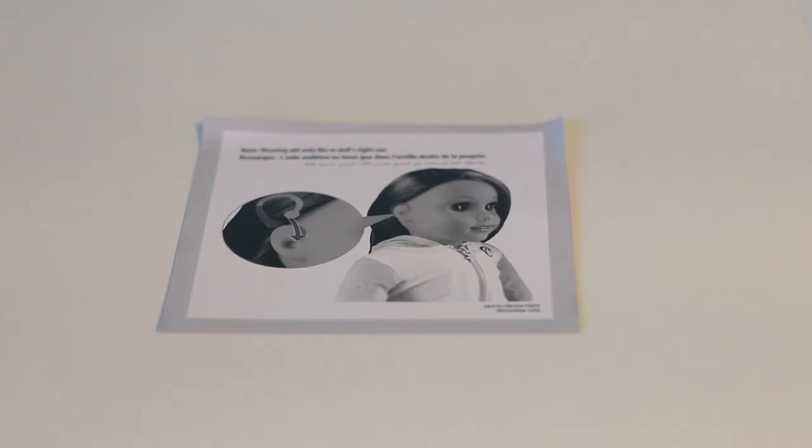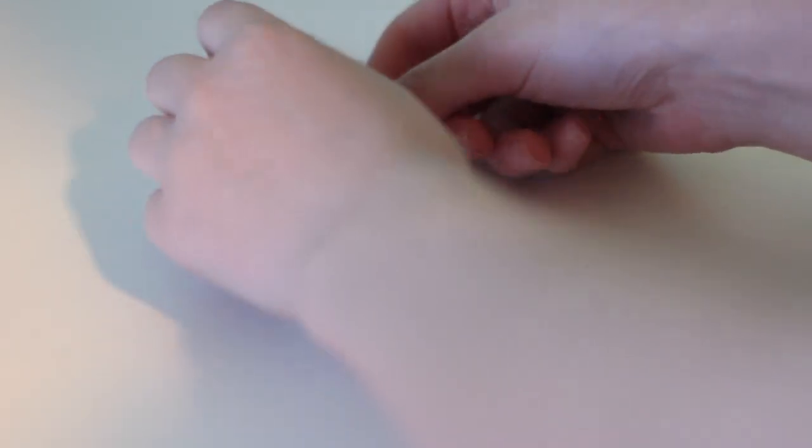And this will be really cute in her room. When you buy Joss, you get this little information sheet, which just says that the hearing aid is only meant to fit into her right ear. So since Joss comes wearing a swimsuit, underwear is provided in her box, so I'm going to open that up.